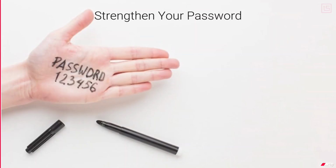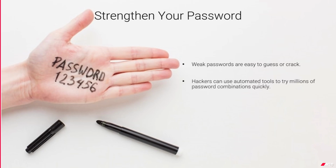Imagine using a flimsy key made of paper to lock your front door. That's essentially what weak passwords like password123 are like in the digital world. Hackers have sophisticated tools at their disposal that can crack these simple passwords in seconds. The danger doesn't stop there.